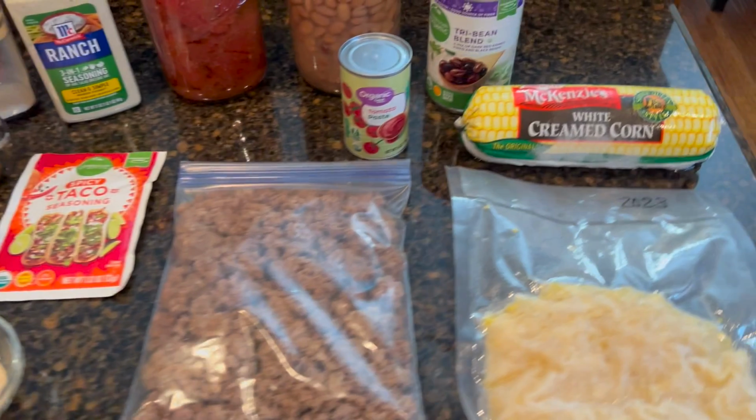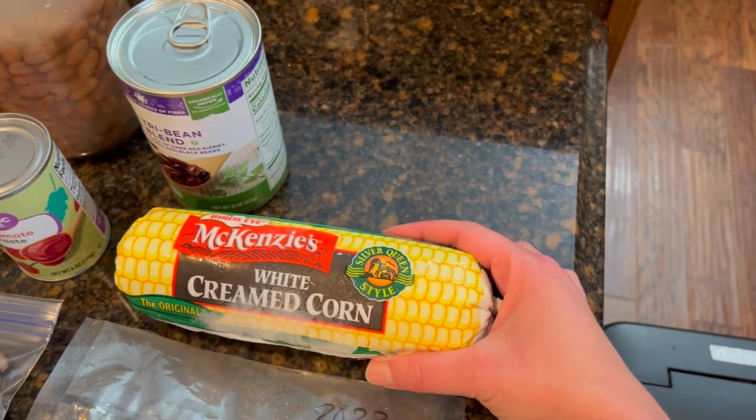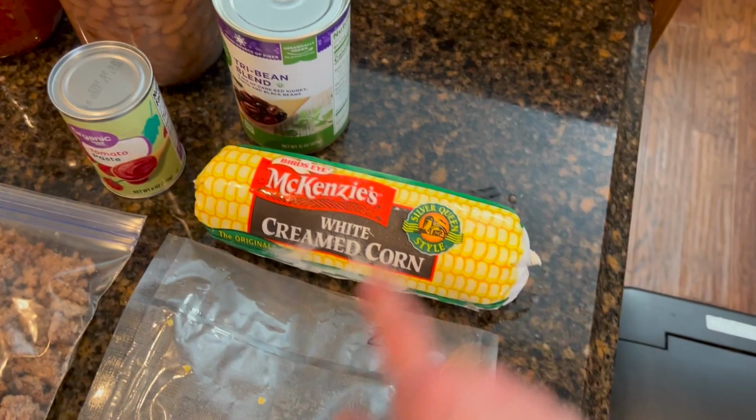So then I just went back to the freezer and I pulled out some corn from the garden, some cream style corn. These two are still pretty frozen.